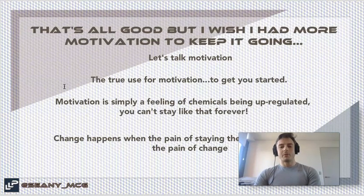What is the true use for motivation? That is to only get you started. Motivation is an emotional state. It's kind of like being happy. It's just certain chemicals are upregulated at moments of time to feel a certain way.